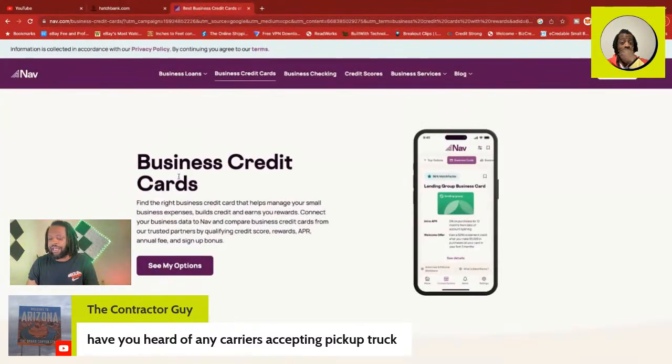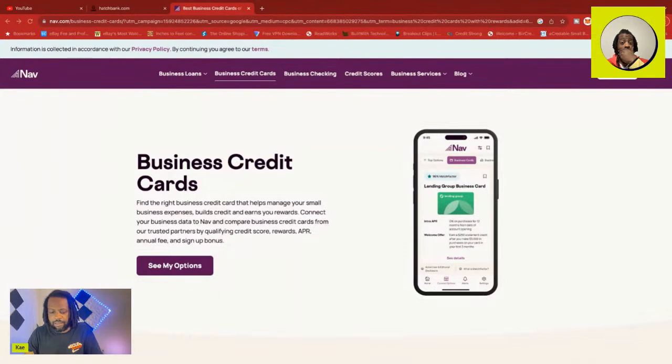I know NAV is another great source where I want all you guys to go ahead and sign up. If you have a business or you're looking to start a business, go ahead and get your LLC set up, then get your EIN set up, and then come on over to nav.com. This will allow you to keep track of all your business credit information.